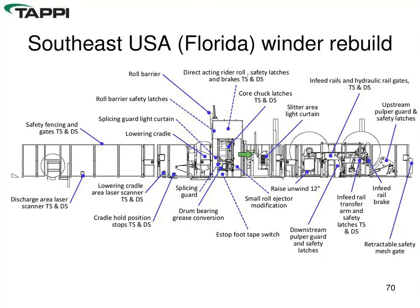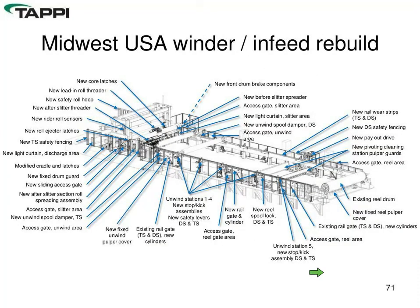And here is another look at that same winder, but the discharge side. One thing to point out is that typically your fencing on the discharge side of the winder will go all the way to your first deck stop. And there was a considerable distance from the cradle discharge to the first deck stop, as this shows here. So it was a fair amount of fencing. Obviously, you have access gates into that area, but it gives you an idea of some of the other features that winder was rebuilt to.